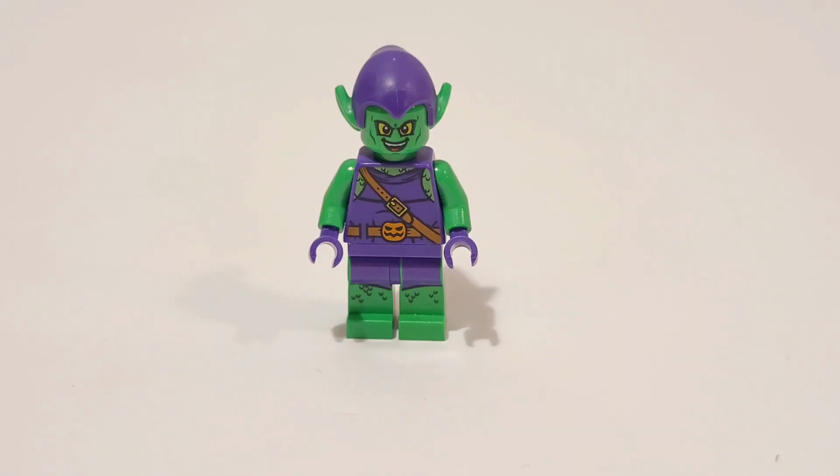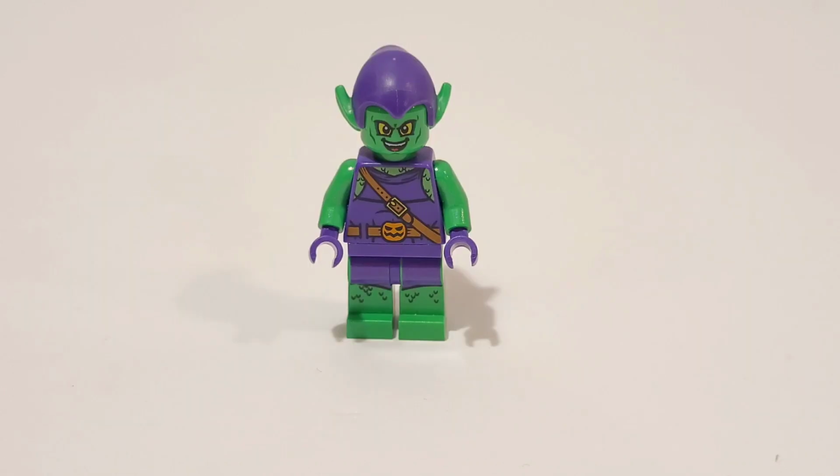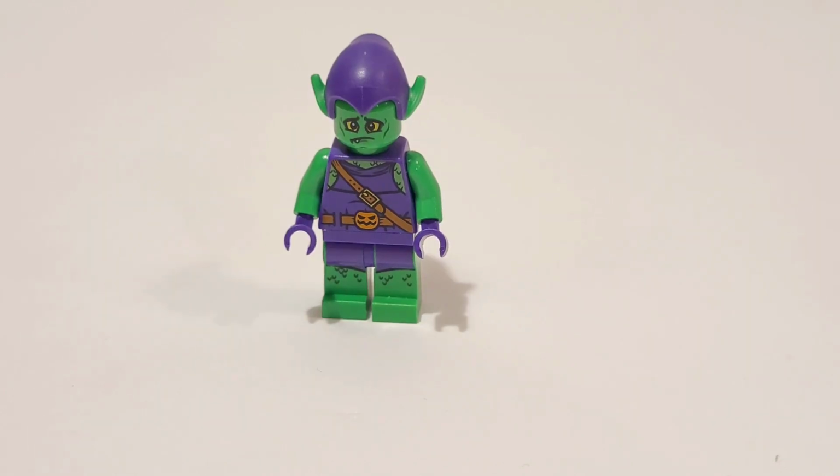Next up, we have Green Goblin from the 2015 Junior set. This is a 4+ set. He looks cute. He's got some green scales. He's got his pumpkin bomb belts. He's got this sad looking face going on in the back, and I think this is an alright Green Goblin looking figure.